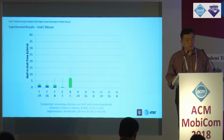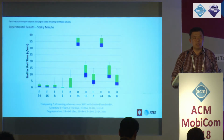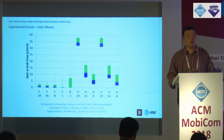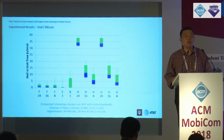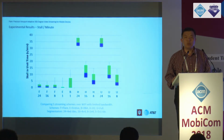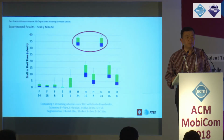And for Flare, the stall happens not due to an empty buffer, but because of missing tiles at the boundary. The interesting result is on the stall time for the other 2. As you can see, it's very high, especially for the 4x6 segmentation. The reason is that when decoding the 24 tiles on mobile phones without a decoding scheduler like what we do in Flare, the decoding time could be very high.